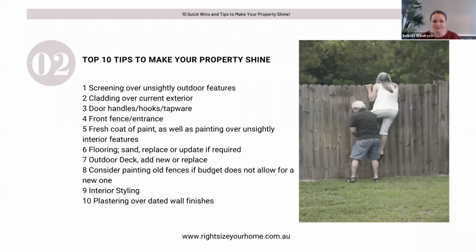Absolutely. Yes. And of course, the thing to remember here is every property is different. What you and I are talking about are general ideas. They've been done many, many times, but of course it's quite specific property by property. But these are our top 10. Yeah. So they apply a lot.